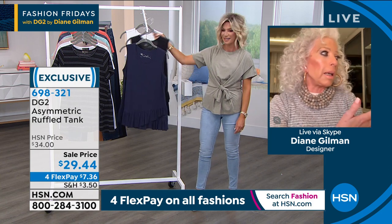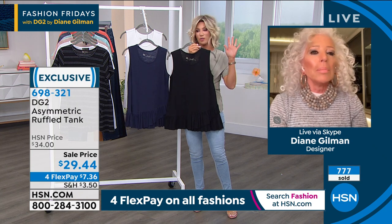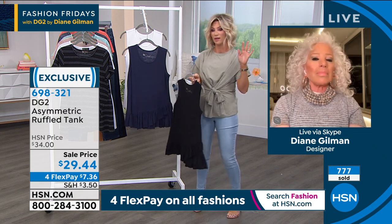Every single bit of pollen in the world is in Central Park, which is right outside my window. We're sharing it with you here in Florida. We'll give you a run for your money.